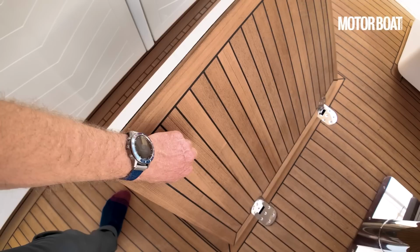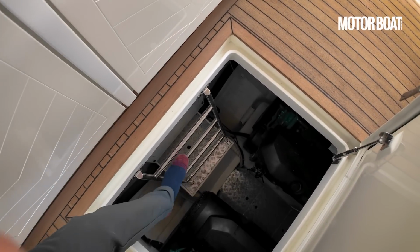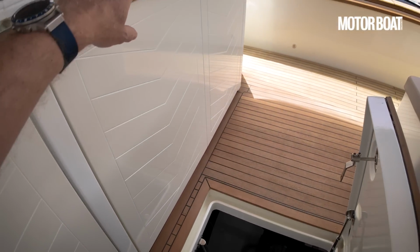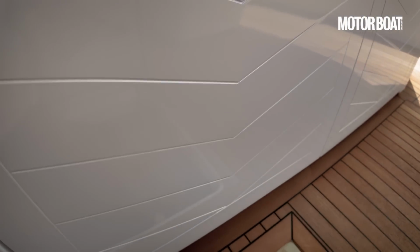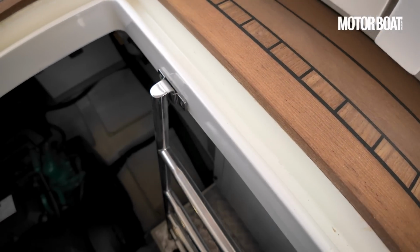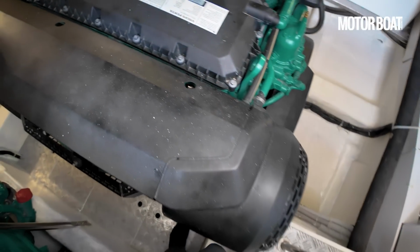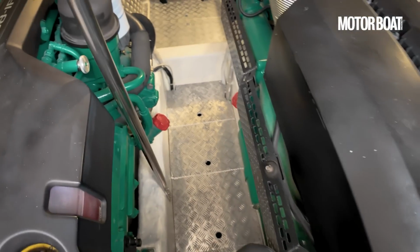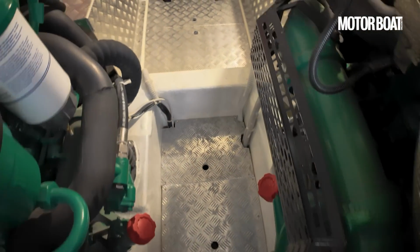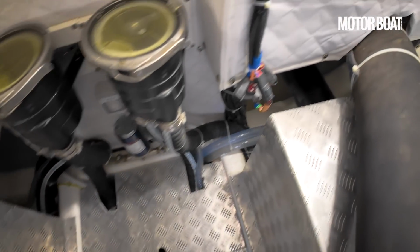Lift up this teak hatch in the cockpit. Got a short ladder down. Rather convenient, this grab rail for the wet bar doubles up as something to hang on to as you make your way down. Now they're slightly narrowed treads on the ladder, so not the most comfortable thing to do in bare feet. And it's reasonably tight in here. There's a fairly narrow gap between the engines, but if I make my way down through that gap and then turn around, we can hopefully get a better look at things.